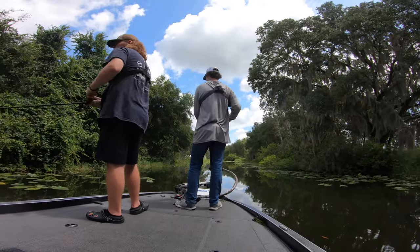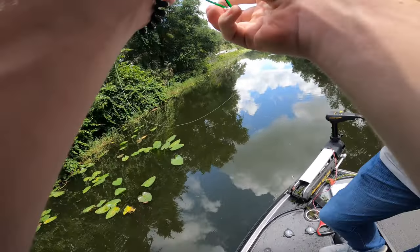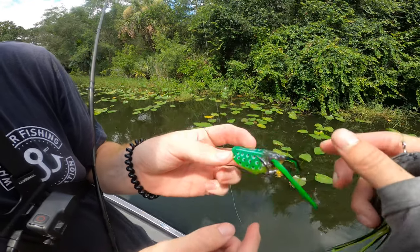Wait, no. You gotta show my frog. Oh, you're right. My bad, dude. Oh, I just lost an eye. No way, dude. You actually did. Show the other side. Oh, and it's already chipped. I just tied this one on, by the way. Yeah, this is frog number two.